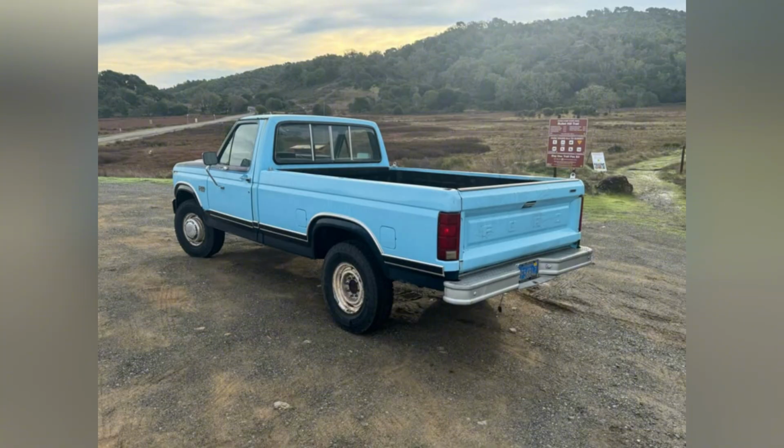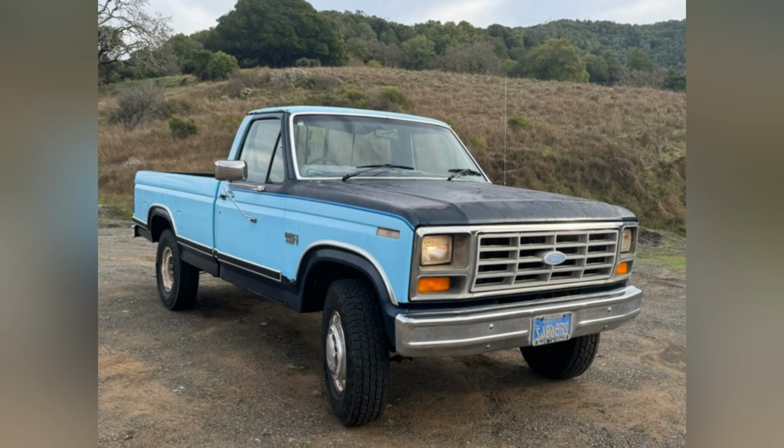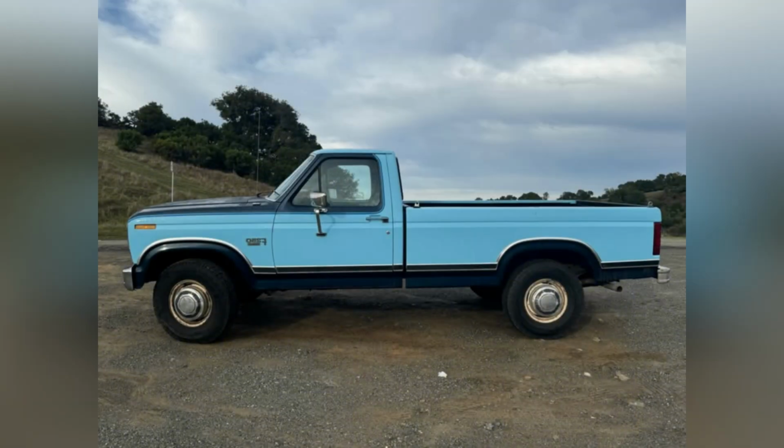Equipped with dual fuel tanks, it offers extended range for long drives or towing, making it both practical and reliable. The truck carries a clean title and is presented in solid driver condition, ready to be enjoyed on the road as it is, or taken to the next level with a restoration.